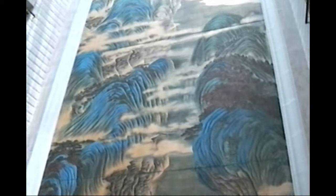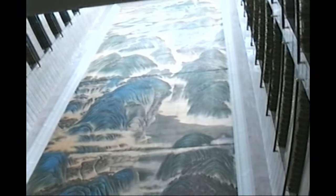The world's largest silk indoor mural, titled The Great Motherland of China, is at the Island Shangri-La Hotel. It extends 16 stories high from the 41st to the 56th floor, and is only accessible to guests.